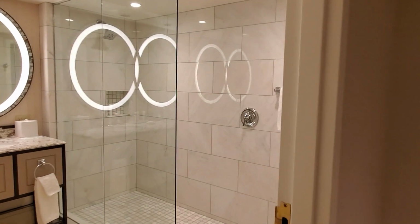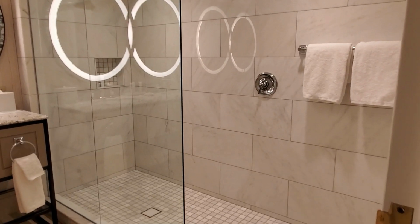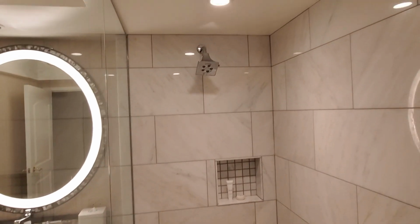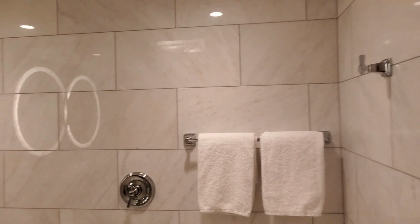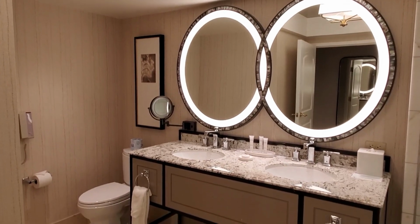The bathroom got a big update. They removed the bathtub and added a very large walk-in shower. It is really nice. The bathroom seems brighter, and the additional sink is a nice feature.